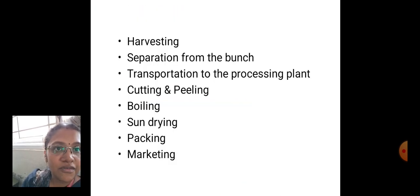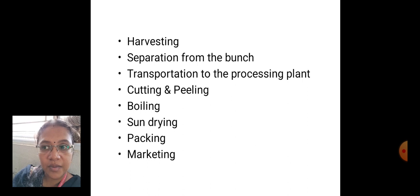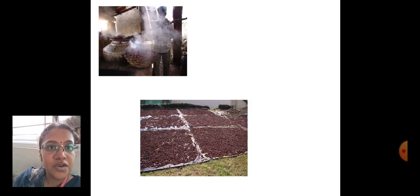How it is done: first it is harvested, and separation is done using a bunch method. Then it is transported to the processing plant, where cutting and peeling of the outer shell or husk is done. Then we boil it, sun dry it, pack it and market the nuts. As we know, we are not processing one whole product; three different types of Arecanuts are processed. In this picture we can see how boiling is done and then drying in batches.